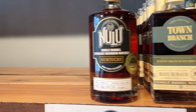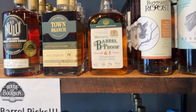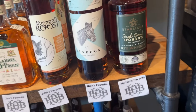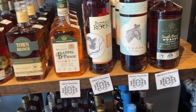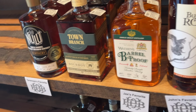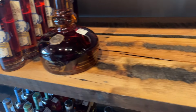All right, here we go with some Nulu. These are some of their private barrel picks for the store. Nulu, Town Branch. I hate Town Branch. I've heard a lot of great things about the Walthon's. I've had the regular Walthon's, and some other guys bought the Walthon's while we were there, and they said it was awesome. Buzzard's Roost, no thank you. There's that Walthon's barrel pick again. Town Branch barrel pick. It's the same stuff from the shelf above it. No thank you. Buzzard's Roost, guys. Someone's going to have to convince me otherwise, but it is not good. I heard they're sourcing and they're really trying to make things better, but no thank you.